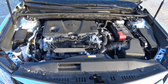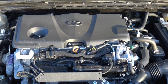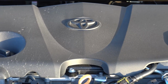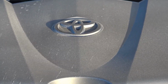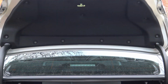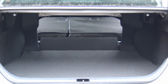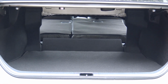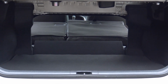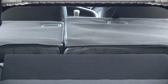Under the hood, you'll find Toyota's 2.5-liter four-cylinder Dynamic Force engine. It's rated at 206 horsepower, and it's mated to an 8-speed automatic transmission. The Camry has a nice big trunk, and boy, do you have the cargo capability once you flip down those rear seats. But unlike the Mazda 6, the floor of the trunk of the Camry to the back seats is not completely flat.